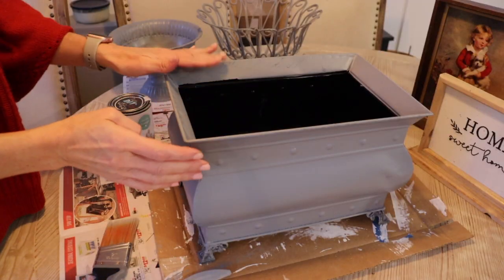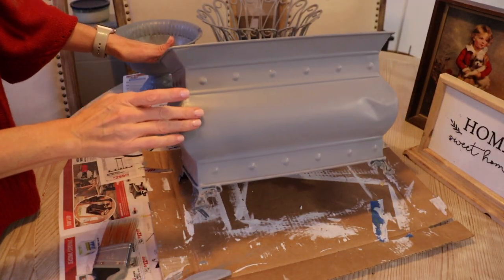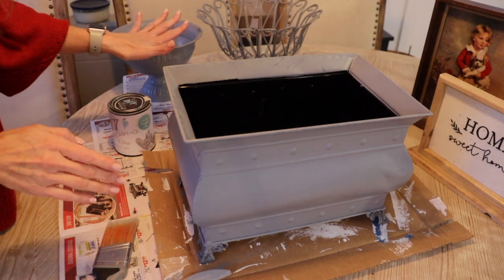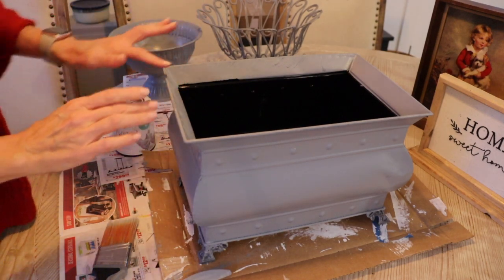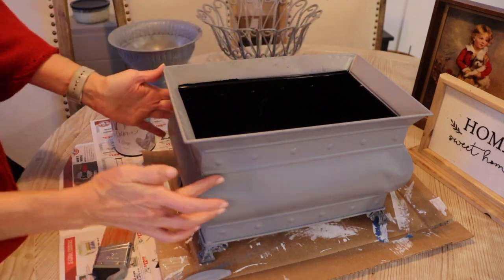I am gonna do one more coat on this gray pot. I think the other ones look good, but I would like to do one more coat on this one just to make sure that it has full coverage on the paint that was underneath here.